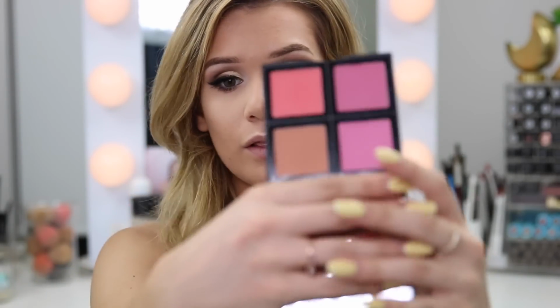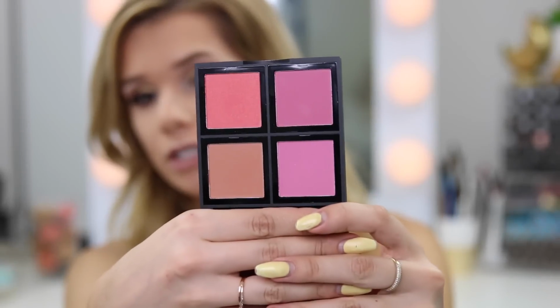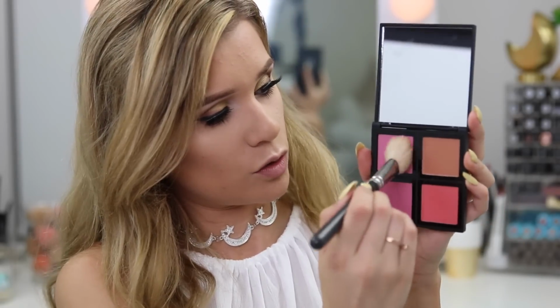Woo, that's beautiful. You guys are right. That highlight is popping. Look at that. Oh yeah. Now I'm gonna go in with blush. I have a blush palette from them. Look at all those blushes. We have so many to choose from. I'm gonna kind of mix these 2 top shades.